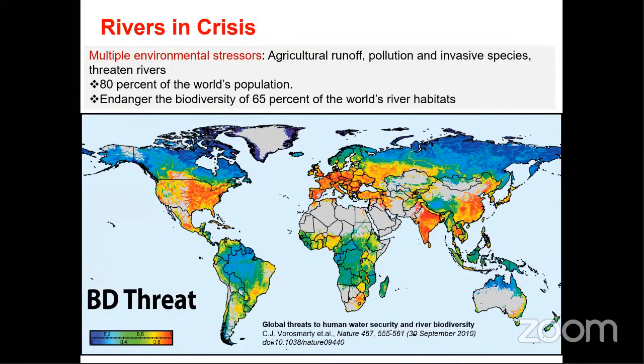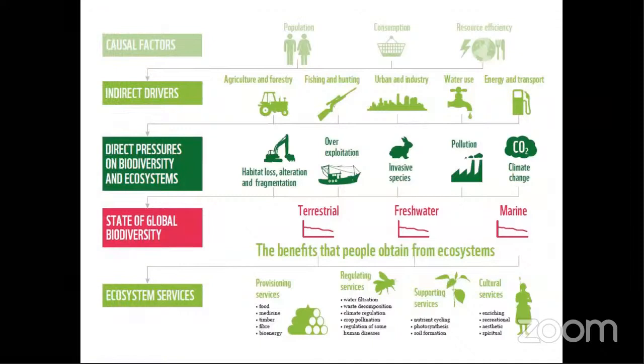And recently, this IPBES assessment of different ecosystems has identified the drivers for these systems. It is largely due to our consumption patterns and our resource and energy requirement, which causes the decline of biodiversity in all ecosystems, whether terrestrial, freshwater, or marine. It has a direct impact, and it reduces the availability of ecosystem services, like provisioning services, regulating services, supporting services, or including conservation services. This has a direct impact.